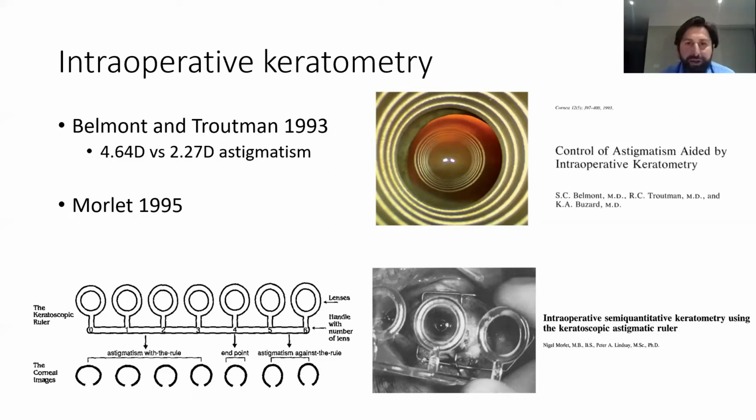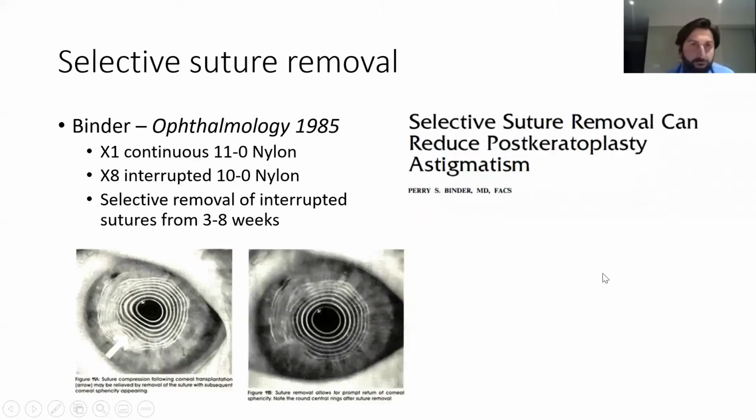And Morlet introduced the astigmatic ruler, which to some degree eliminates this issue, because you orient the inner circle of these rings with the corneal limbus, and then avoid the issue of the distance. I use this ruler, and it works for me, but everyone probably has their own ways of ensuring the best opposition of the corneal graft.